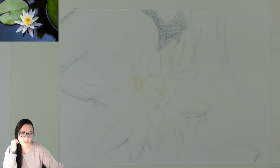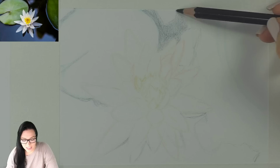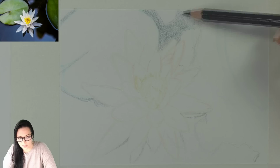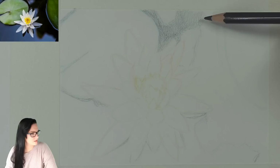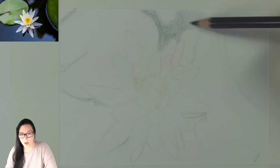Judy's saying, how do you avoid the pencil marks once you add water? I struggle with that. Yes, so adding water... okay, so the pencil marks. So this is very important. These small circular strokes so that you don't create those very dominant pencil lines. You sort of have to do that with watercolor pencils. So even though you're going to be applying water, if you create a very solid, strong line, there should still be volume. If you create a solid, strong line, even if you apply water over the top, you'll probably still see that line.